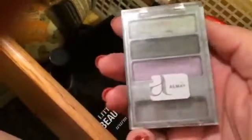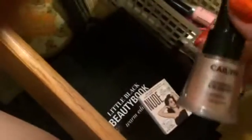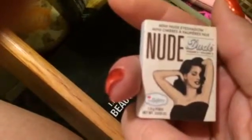Then I have an Almay eyeshadow palette. I don't even know, does Almay still make makeup? This is for hazel eyes or green eyes. And I used to love that purple color. Don't really use it anymore, though. And then I've got my Kaylin eyeshadow from Ipsy that I still really like in the summer. And also one from Nude Dude.